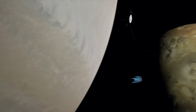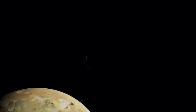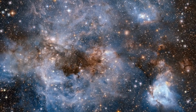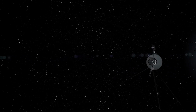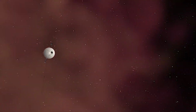More than 45 years after their launch, the Voyager 1 and Voyager 2 spacecraft are still operational, sending back information daily from the edges of our solar system. These probes have become the farthest ships in history, having traveled far beyond what was first imagined, which is impressive when you consider that their original mission was planned to last just 4 years. However, these interstellar pioneers had plenty of surprises in store.